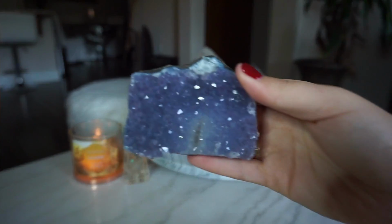This crystal that I'm letting go of is very, very special. It's actually from the same store in Canada as this one, and I purchased this in 2017.